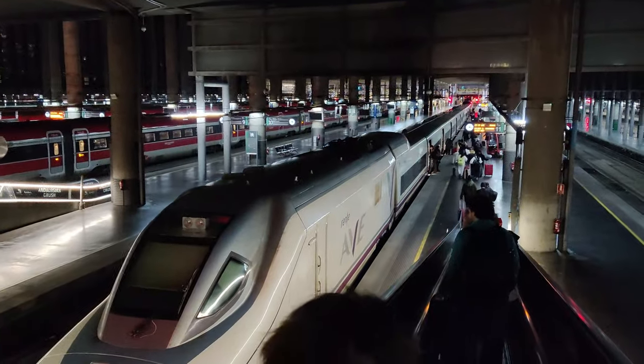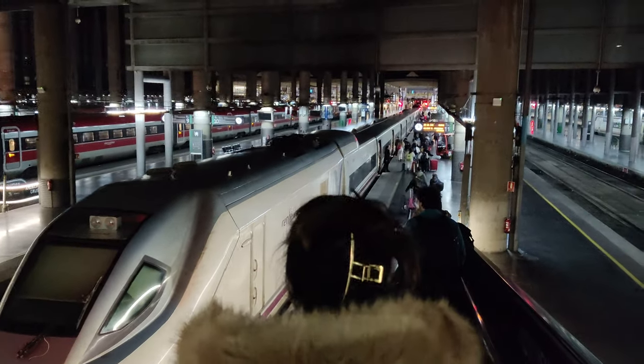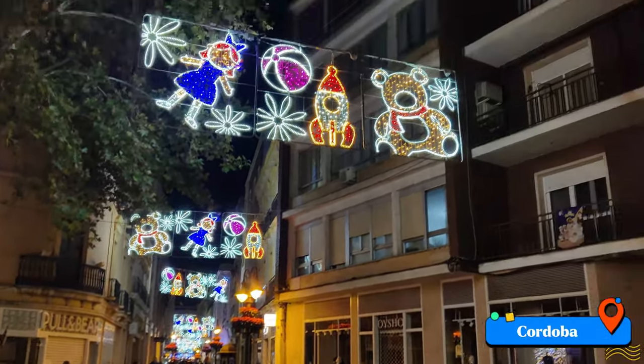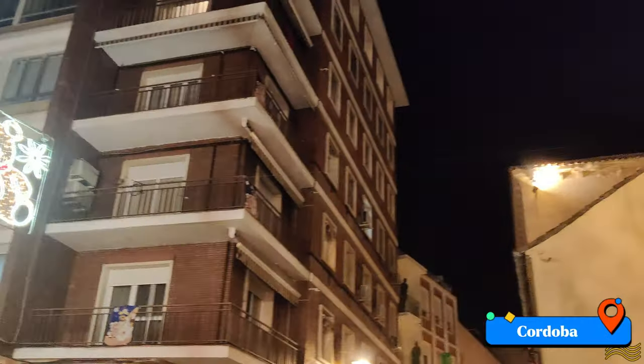As seen in our previous video, we took an evening train from Madrid to Cordoba, which took approximately 2 hours. When we reached Cordoba, it was already night, so we went directly to check in to our Airbnb.